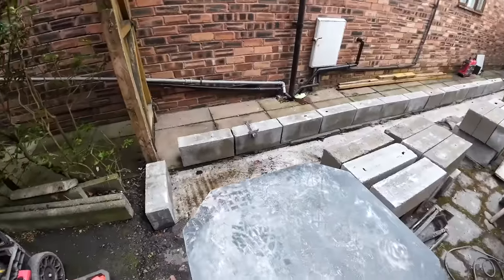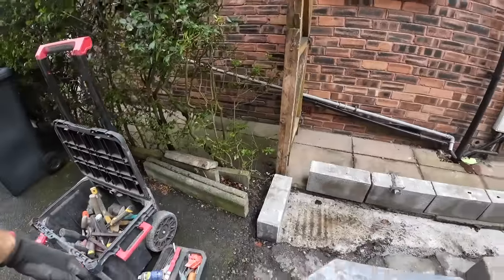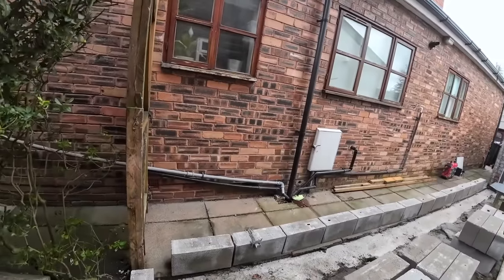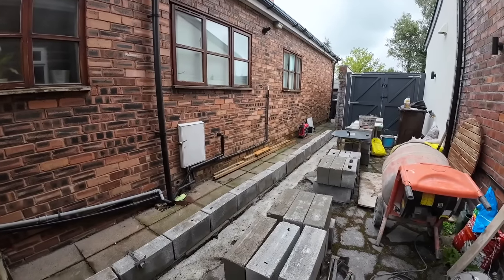Let's get the trowels out and start building something. Because this was supposed to be done today, but it's not getting done today. Yeah, so a little time lapse while I get myself sorted. I'll catch you in a bit.